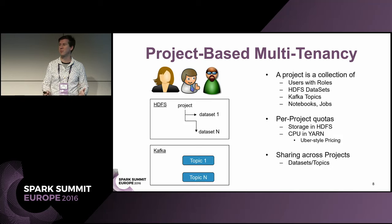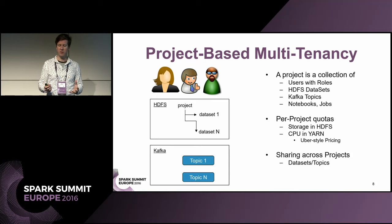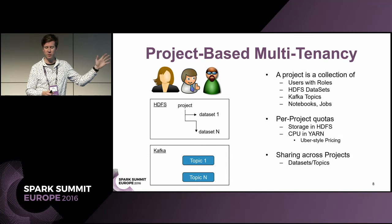And you don't need a sysadmin to do this. If you're familiar with the popular distributions of Apache Hadoop, you will know that there are products such as Sentry and Ranger, and these are quite complex products, and only sysadmins really handle this sharing of data between different users. They're very complex products, and the threshold of learning how to use them is quite high. So we'll see here that the threshold is very low.